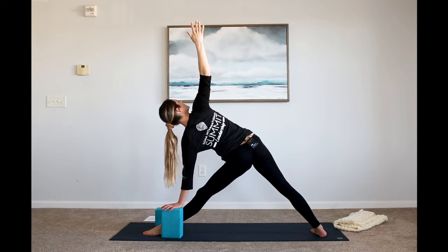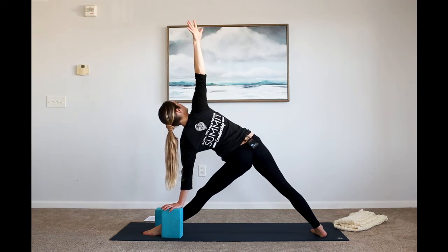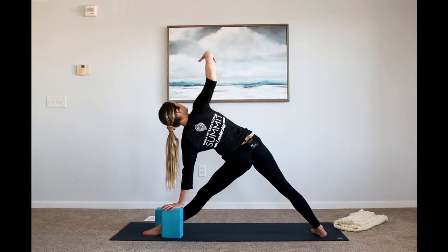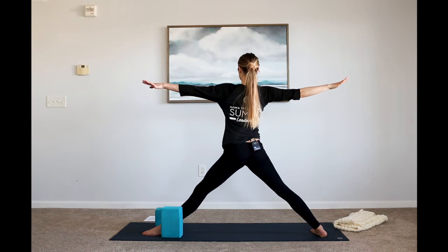Gathering the shoulder blades onto the back, broadening across the chest and creating lots of space through the side body. You can pivot the right palm to face behind you as you bend into that elbow and work the right shoulder head back, right collarbone broad. Continue pressing evenly through both feet. And as you inhale, the top arm extends. Rooting through the feet, slowly rise back up to standing.